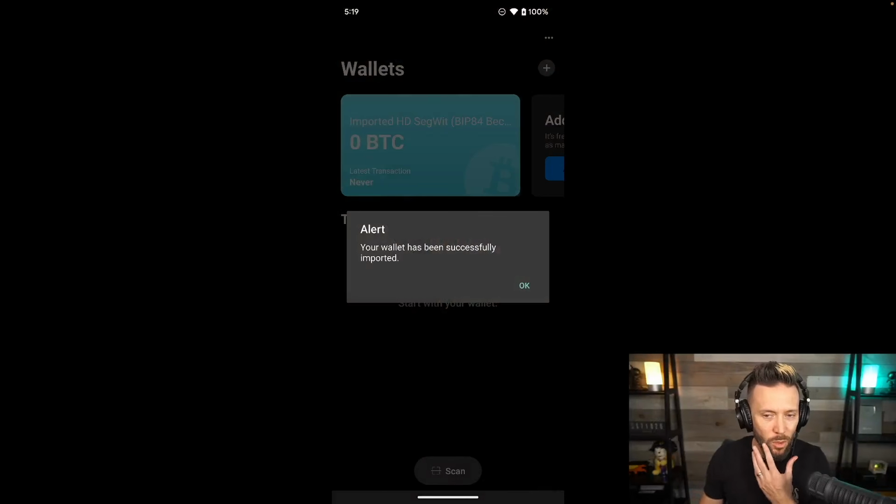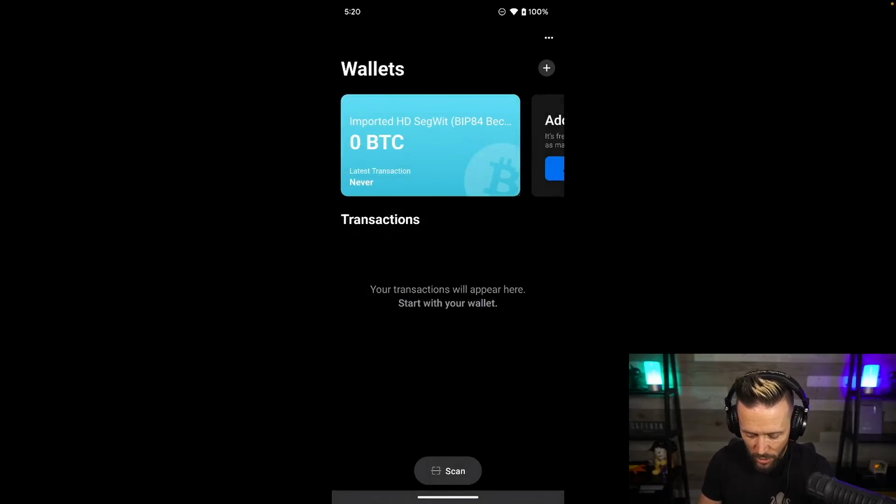All right, so after I hit the import button, I get a screen, and it's going to be scanning through some stuff. But you will eventually end up here where it says, alert, your wallet has been successfully imported, assuming that you have the correct 12 words. At that point, I can hit OK.